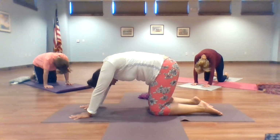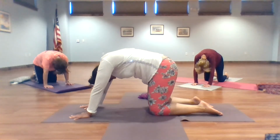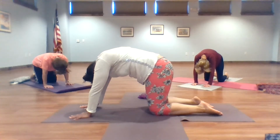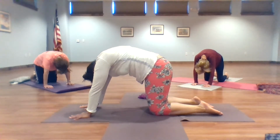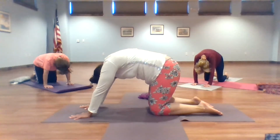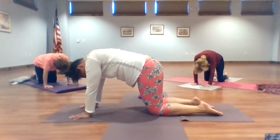You might say there's no lungs there. Every part of your body breathes. Every cell performs respiration. Call it into your experience. And then find the neutral.